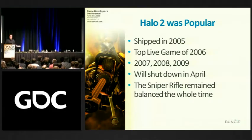The sniper rifle remained balanced the whole time. And what this does is it gives us kind of a practical definition of balance, which is often argued about, and I'm going to say the only definition of balance that actually matters is that balance is longevity. If it doesn't last, it wasn't balanced.